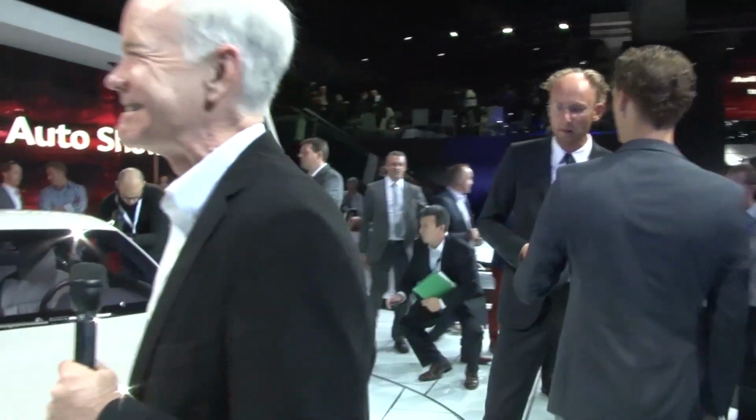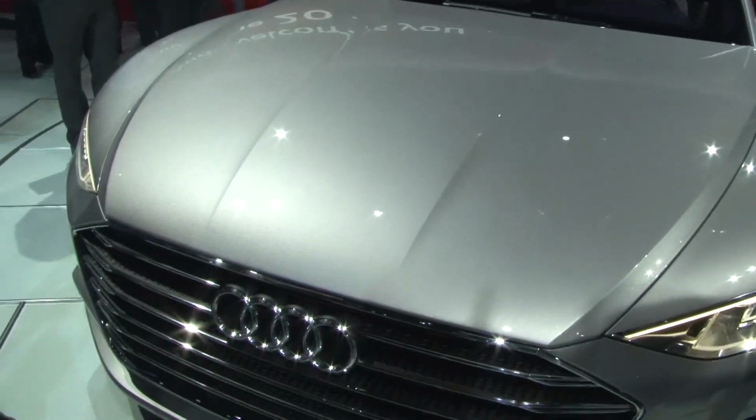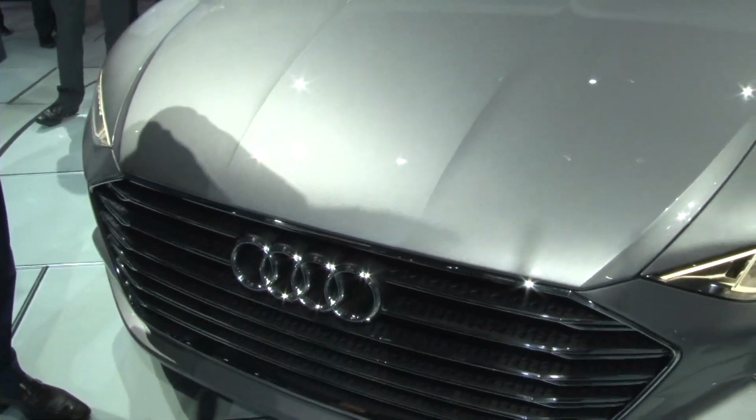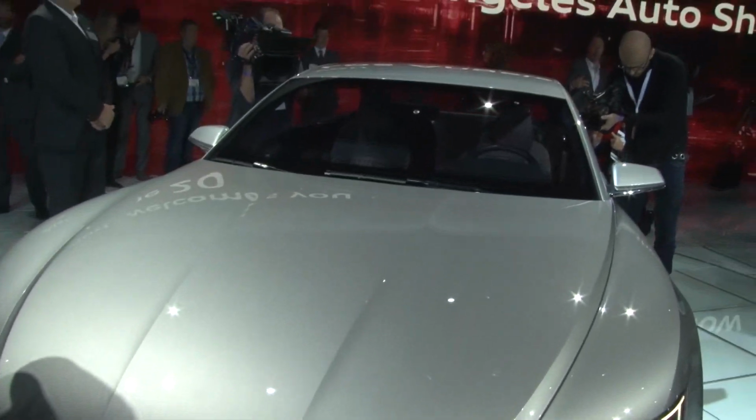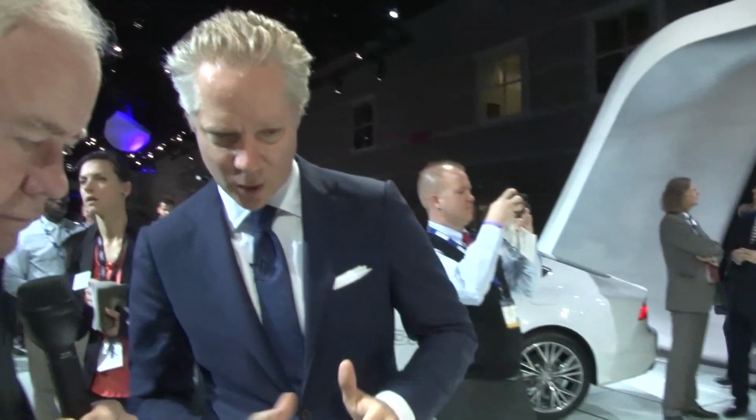Well, I think the first thing is this is a bloody cool car, and we're as excited as can be to have it. We call it Prologue, and the reason we call it Prologue is it just gives you a view into the future Audi design. And so this is a new form language for the brand. 100%. And look, I think you'll see that all over the car.